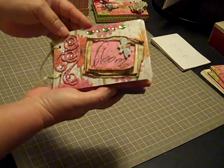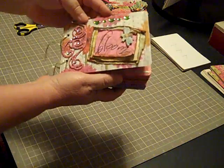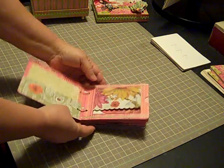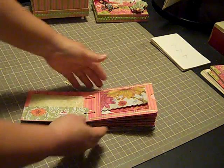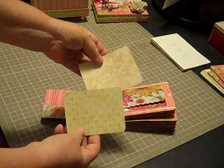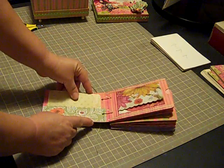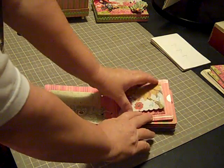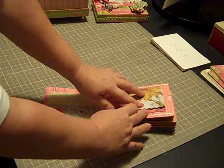At any rate, when you open it, the pages are pretty much all the same because I wanted to give plenty of room for photos and journaling. So when you open it, the paper is really so pretty. It's got some photo mats. And then I just used a flower from the line and a ladybug. And then these open up like so for photos.